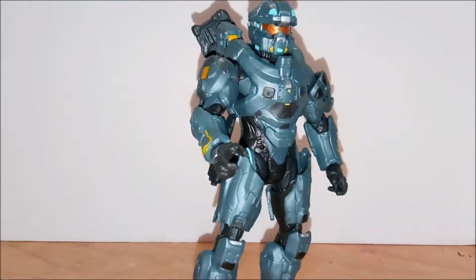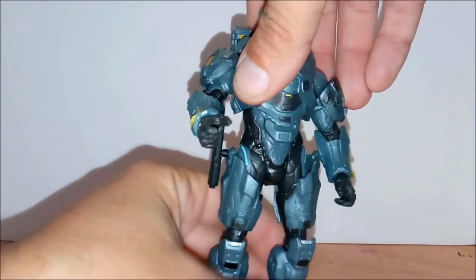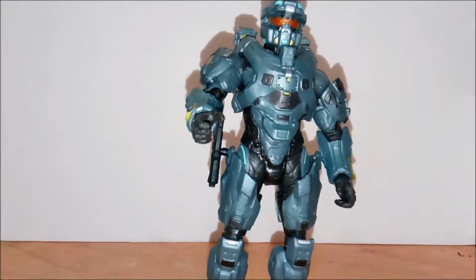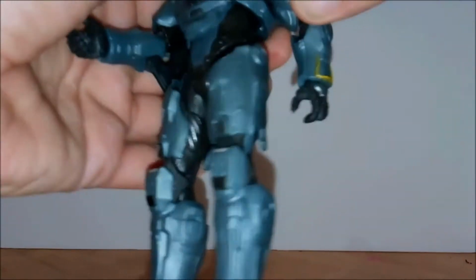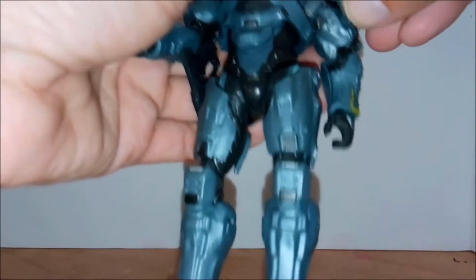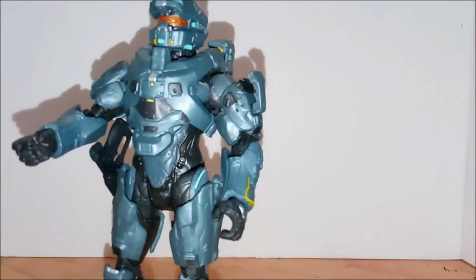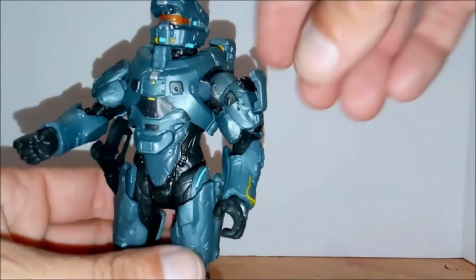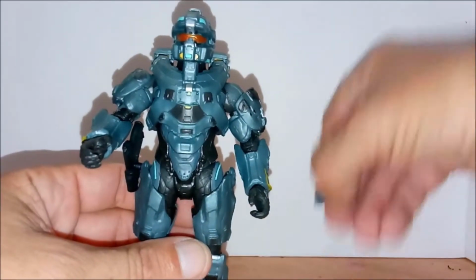There we go. Now with Fred, I have several issues. Oh God, I don't even know how many issues I have with Fred. We are going to start off with one of the minor ones, which is his shoulder pauldron armor piece. It has a small piece that likes to fall off, and I do need to super glue that in just to keep it from falling off. That is issue number 1 with this particular figure. If you just look at it wrong, it just falls right off. Yeah, so that needs some super glue.